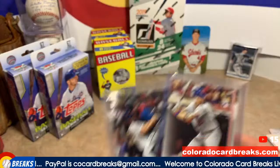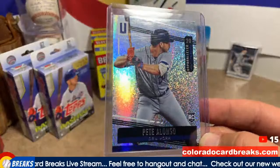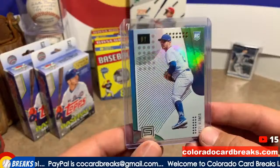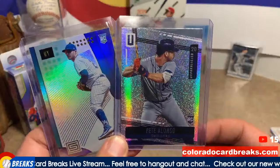So either of those Big Meat Pete's for $2. For $4 each, we have the Pete Alonso Unparalleled rookie card, which a lot of you might not have seen, for $4. And then we also have the Panini Status, also for $4, Pete Alonso. Both rookie cards from last year. The 86 ones are going to look weird.